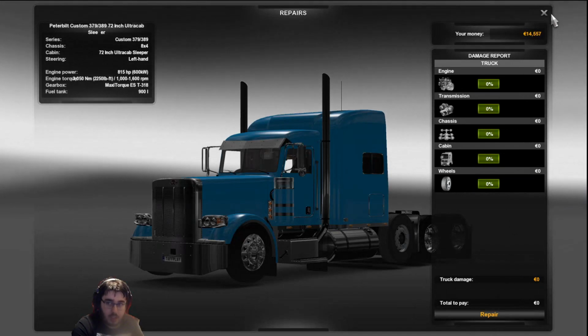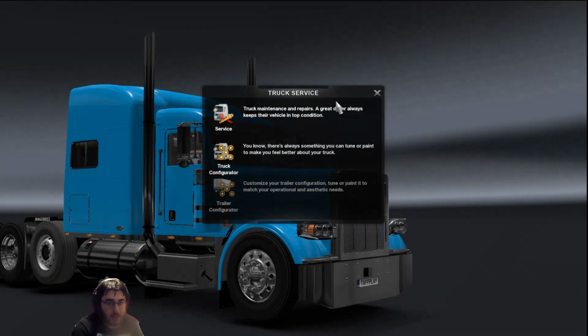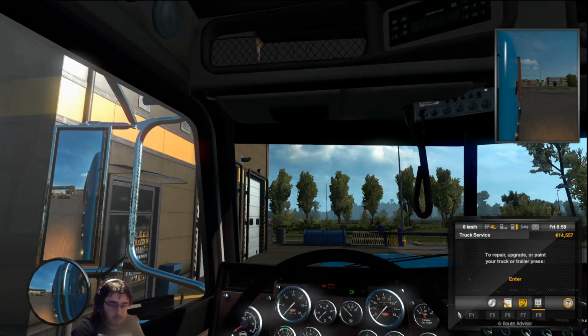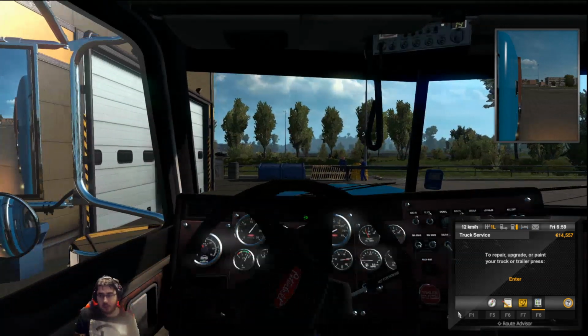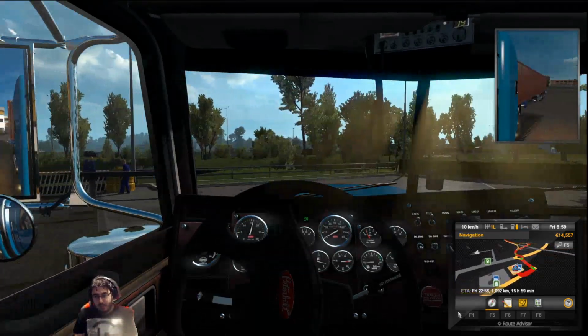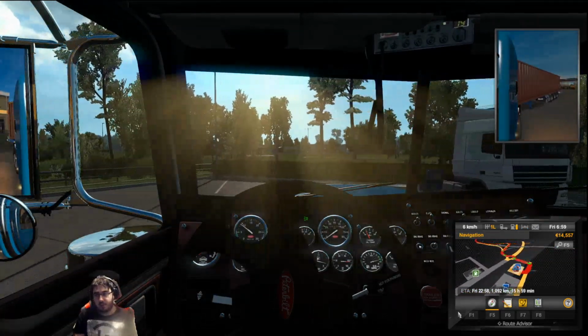Fix this down. Truck that cost us 5,000 euros, that's not too bad. Okay, all those lights should go away. Put that back on. We should have our high gears back too, because we didn't have high gears. Alright, away we go. Let's get on the road. Like, actual on the road.